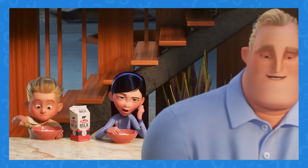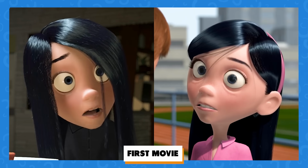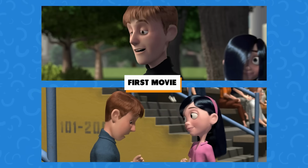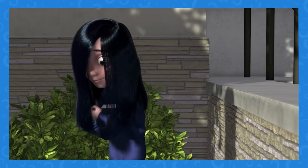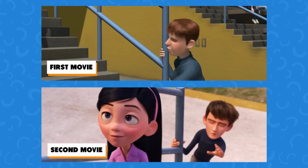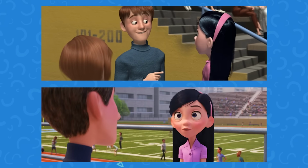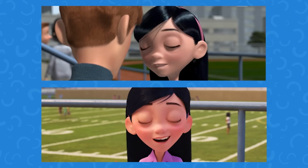Moving on to Dash and Jack Jack's sister Violet. This Incredible already has a slight appearance change in the first film when she opens up and is able to truly be herself. It's symbolized by her no longer wearing her hair in front of her face. If we look at this scene in the first and second film side by side, we can notice differences right away. The first thing that sticks out is the changes in her expressions.